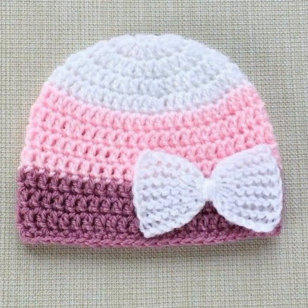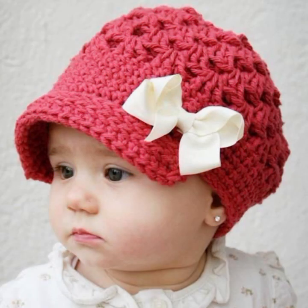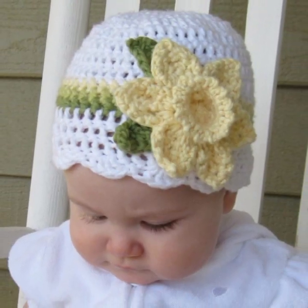If you want to buy this very beautiful baby crochet cap design, then I will tell you some website names like AliExpress, eBay.com, ETSY.com and Amazon. You can buy these very beautiful caps online from these websites easily at a very reasonable price.